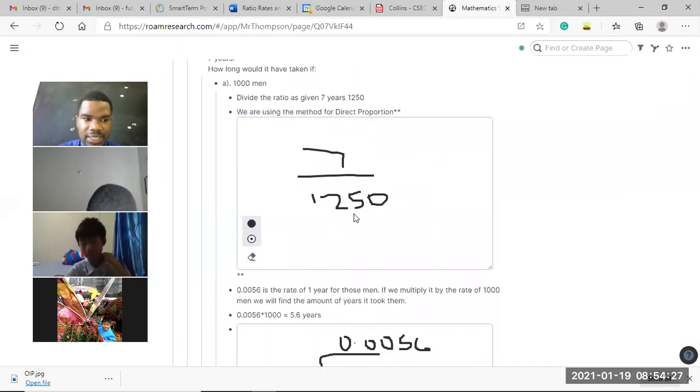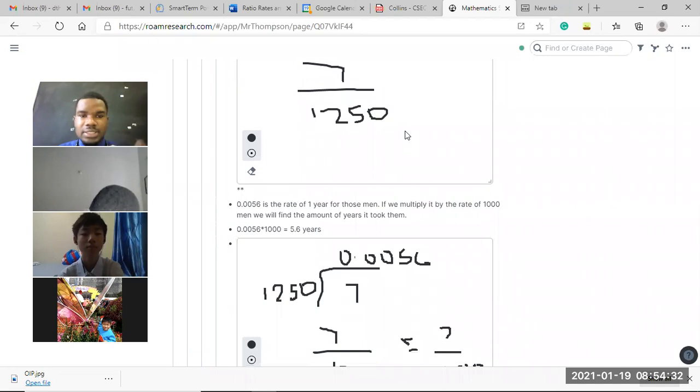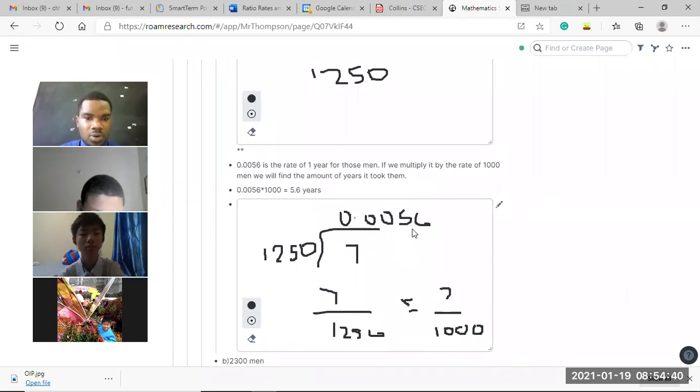So this method that you see here is for direct proportion, because here's what happens. When you find 7 divided by 1,250, you get 0.0056, right? So now we know how much it took one person to build that wall. Then we multiply it by 1,000 men, you would get 5.6 years. So let's argue that out. It took 1,000 men to build it in 5.6 years, but then it took 1,250 men to build it in 7 years. Does that make sense? It doesn't make sense, right? That's why we can't use this method.